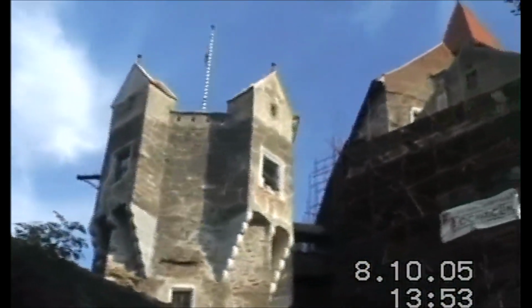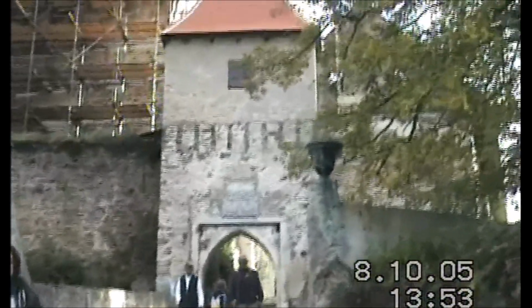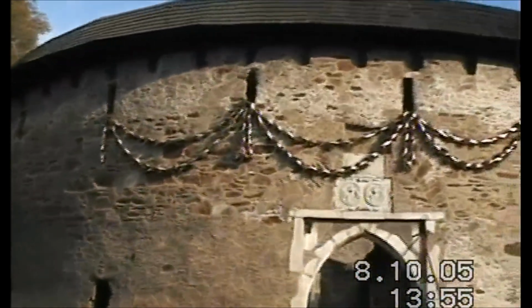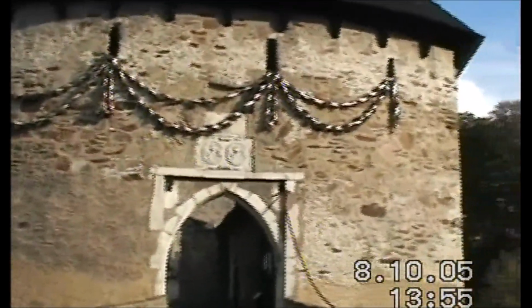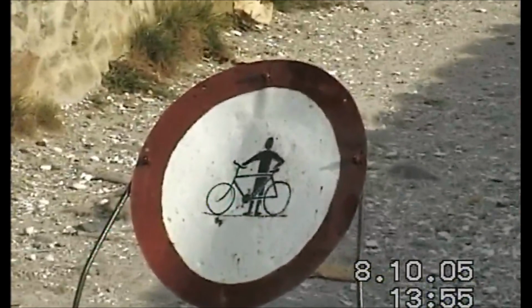This is the entrance up to the castle. We've done this tour now and it was very nice inside. It was all decorated with apples and pumpkins and flowers. They must have spent an absolute fortune on flower arranging. This is the first bit you go through when you're walking up. And they don't want you cycling up there apparently. There's funny little old-fashioned signs.